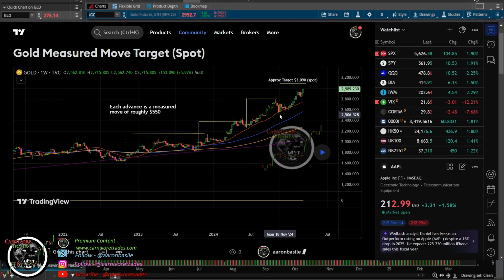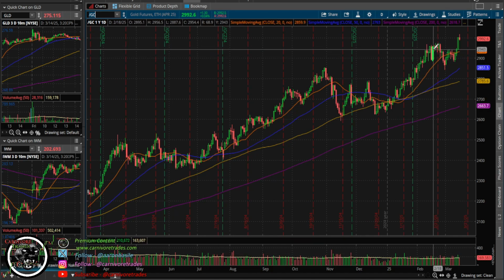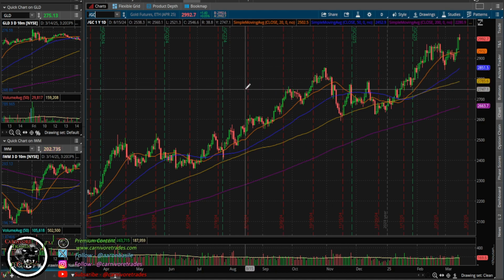I've just taken the low to the high here. That should take you up to about 3,090 on spot. So for futures, that might be a little bit above 3,100, depending on the contango. But yeah, we're at 3,000. We probably get to 3,100. I think that happens by early to mid-April. Then I think gold's done for a little while.